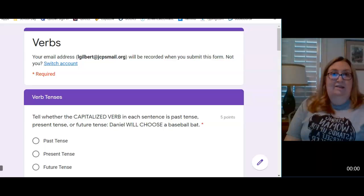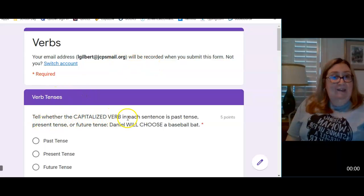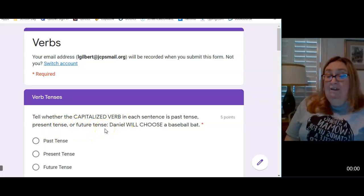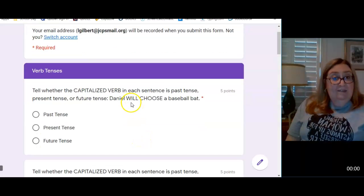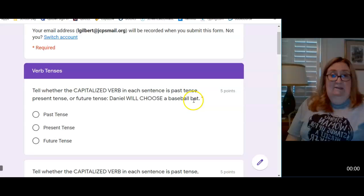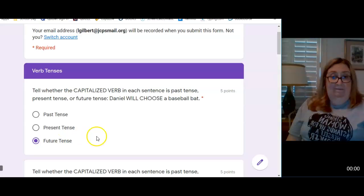Let's look at the rest of your assignment in the verb tenses section today. You have to tell whether the capitalized verb in each sentence is past tense, present tense, or future tense. I found the verb for you. You don't have to find the verb this time. The verb is capitalized. I need to know what tense it's in. If it has the word will capitalized as part of the verb, you automatically know it's going to be future tense. Daniel will choose a baseball bat. He hasn't already chosen it. That would be in the past. He's not choosing it right now. That would be present. He will choose it. It's going to happen in the future. Okay.